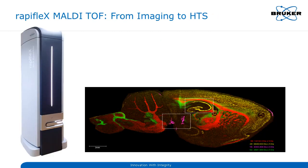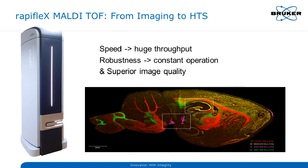As said, the main application we had in mind when developing the rapifleX was imaging at that time. Throughput for imaging increased by a factor of about 20. The rapifleX, with its new laser and robust ion source, allowed constant operation. By the way, this is a molecular image of a rat brain.